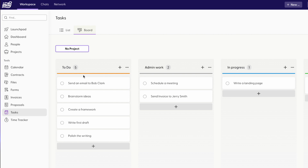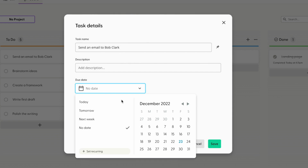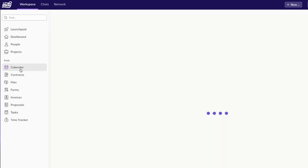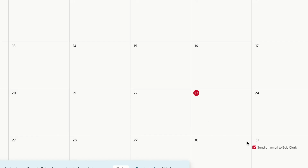You most likely have a due date for the entire project, but sometimes that isn't helpful enough, especially if there are a lot of steps you need to take to achieve that deadline. So give yourself milestones and deadlines throughout the project so that you can wake up each day, see your tasks for the day, and then get started. What this does is it motivates you to get the work done and helps you stay on track for each milestone. You can also use a digital calendar, which is another great way to monitor when your tasks are due. So as you can see down here, now it says send an email to Bob Clark.